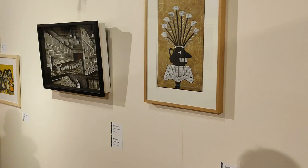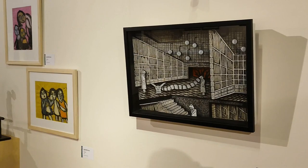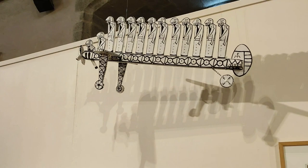That was amazing, that black and white there. It was 3D, and it was very good in perspective and everything. The depth was amazing. And I think the same person did that plane.